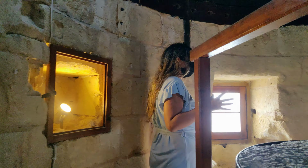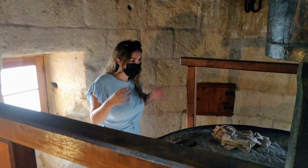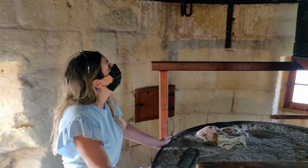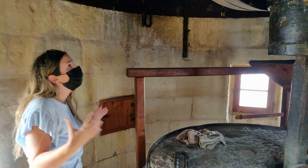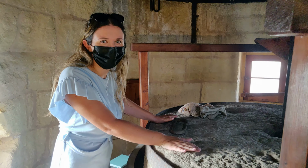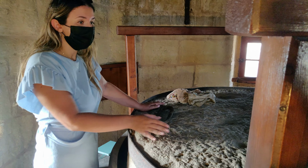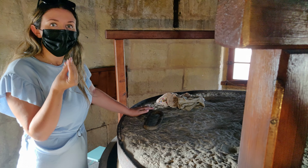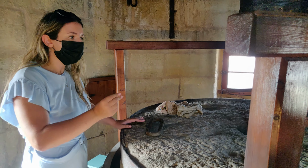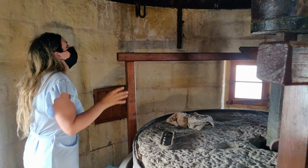Here, this is like the main heart of the windmill. It's where we actually can see the machinery, what they used to use, and how it all works basically. It's all made out of wood and these very, very big stones, and they weigh so much. But it's actually how they used to grind the wheat, with friction between one stone and the other, and the wheat would go down from here in this hole. It's actually amazing.